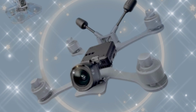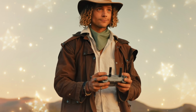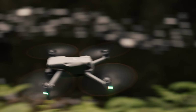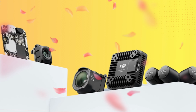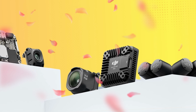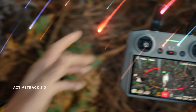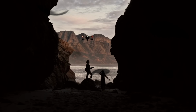What makes this sensor even more impressive is the inclusion of dual-native ISO, a technology borrowed from cinema-grade cameras. This will allow the DJI Air 4 to capture cleaner footage in both extremely bright and low-light conditions, making it ideal for golden hour flights, indoor shots, or moody aerial cinematography. Photographers can also expect 20MP stills, raw DNG support, and 12-bit color depth, giving them the ability to recover shadow and highlight detail like never before in post-processing.